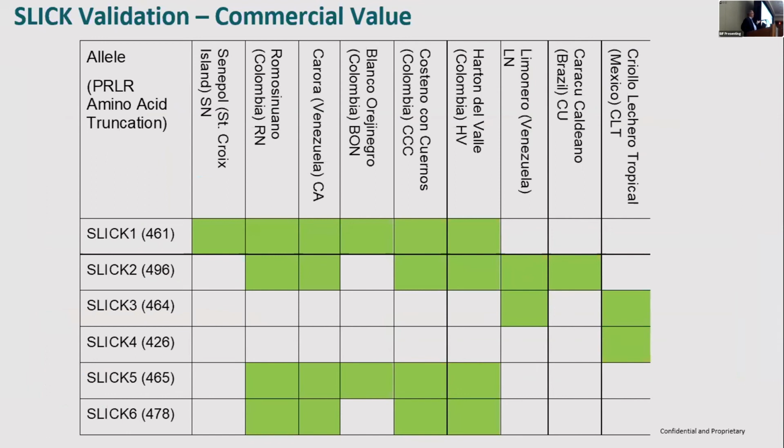And you can see that none of the alleles except one are specific to a certain breed. So that means they all come from a mix of feral cattle, and then these breeds were formed after those feral cattle were re-domesticated.